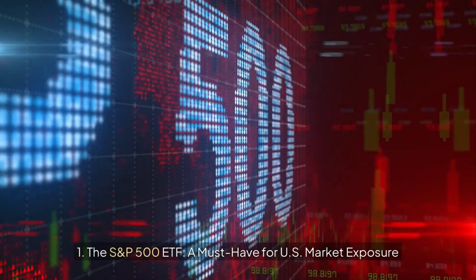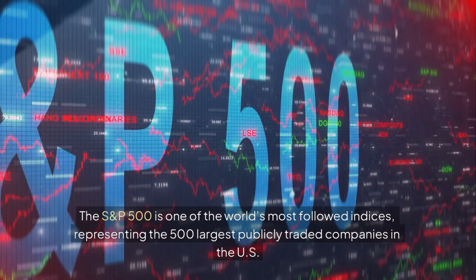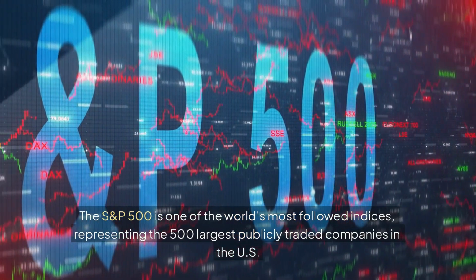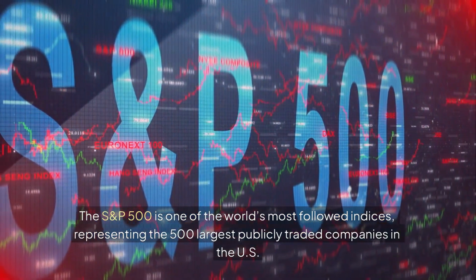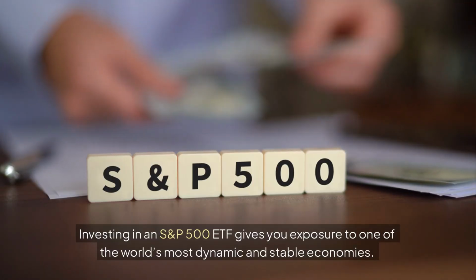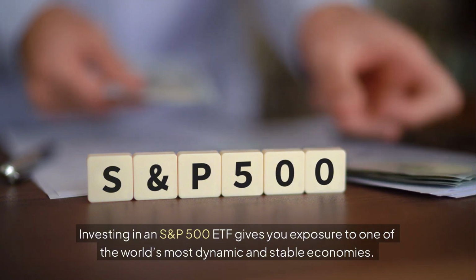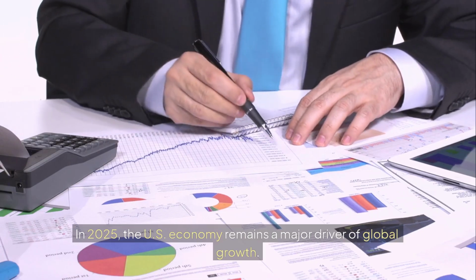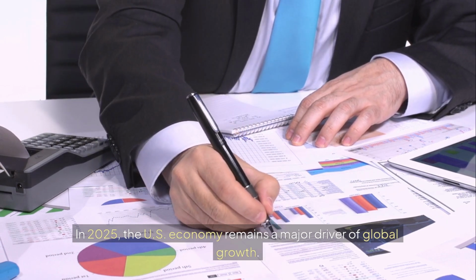1. The S&P 500 ETF. A must-have for U.S. market exposure. The S&P 500 is one of the world's most followed indices, representing the 500 largest publicly traded companies in the U.S. Investing in an S&P 500 ETF gives you exposure to one of the world's most dynamic and stable economies. In 2025, the U.S. economy remains a major driver of global growth.